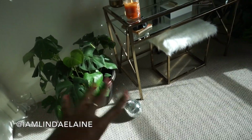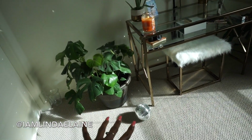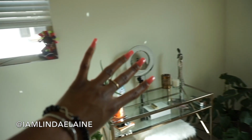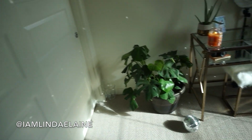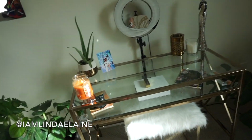So as you can see, I have my disco ball. I'm trying to get a bigger one so that more light can bounce off. But as you can see, when it's really sunny, it creates all of my little dots all around my room. It's such a vibe. It makes me so happy. This is where I record now. So this is my little setup.